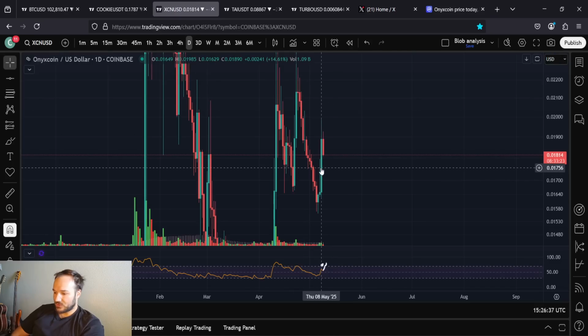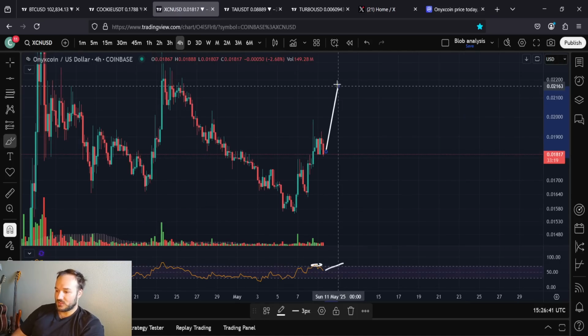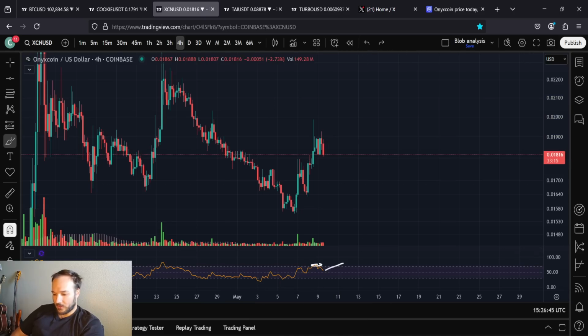We had a nice little 14% pop yesterday to the upside. I think tomorrow will be even more fantastic. We'll probably see some very bullish continuation out of this, but time will tell. We'll see how it goes.